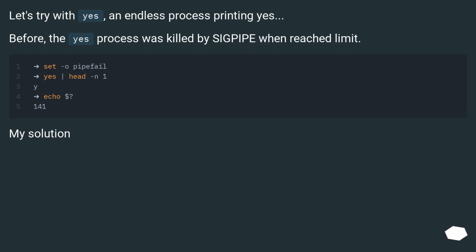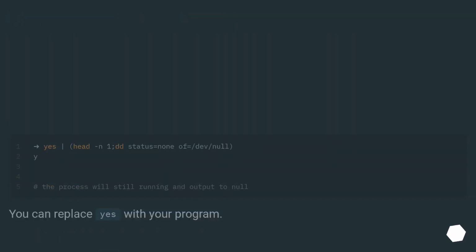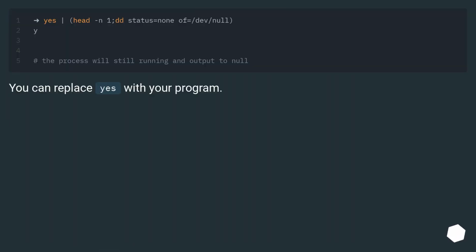Let's try with yes, an endless process printing yes. Before, the yes process was killed by SIGPIPE when head reached its limit. My solution. You can replace yes with your program.